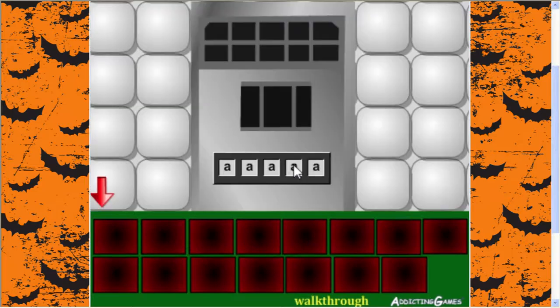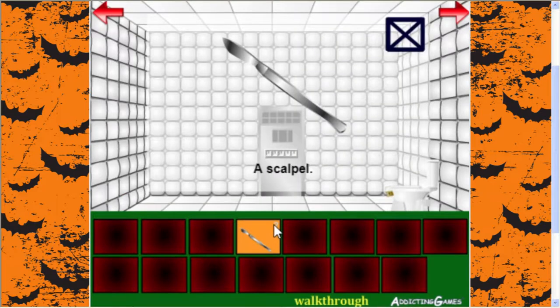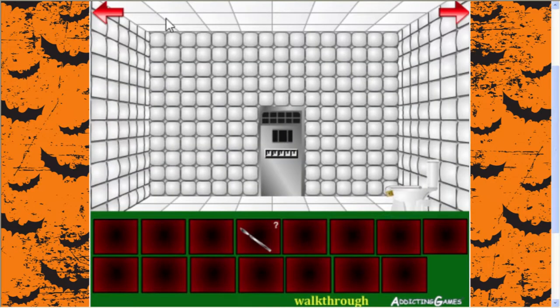There's a door. Oh, wait. We need a combination. Oh, 1, 2, 3, 4, 5. I got a scalpel. Nice. Wait, who put the scalpel in the asylum room? That's a good question. Oh, the code is in your blood. I think there's another wall. But there's only so many letters. All right, process of elimination.